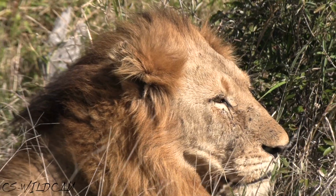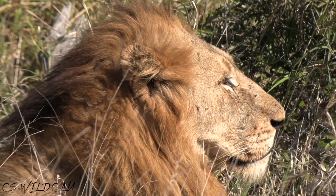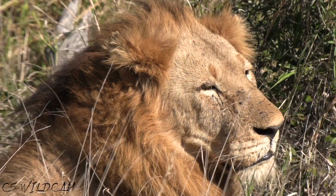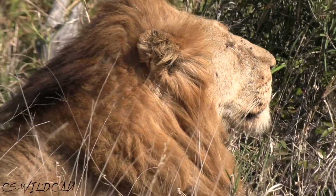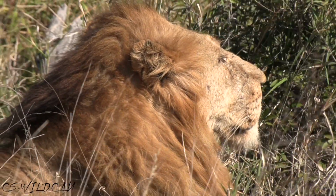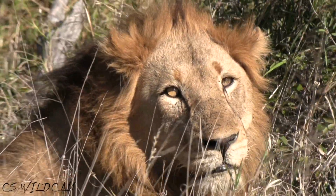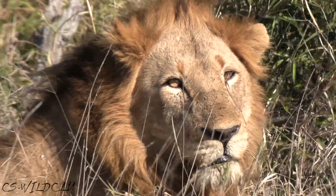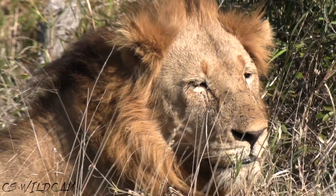Well, we can see how the wind is moving the hair a little bit, changing his hairdo. After all, those manes are made as a defense for other lions in big fights, especially pride males when the manes are full. Also, as sexual identification, if lionesses see this chap approaching over a hill, they'll say, "That's my man."